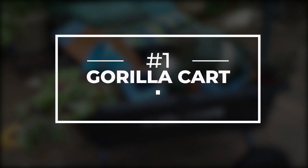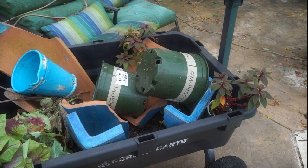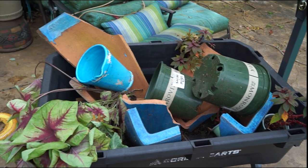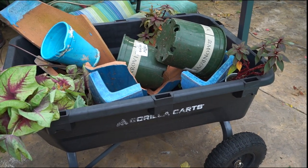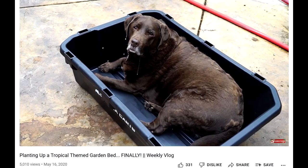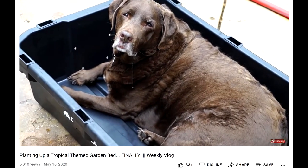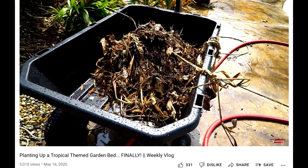Look at it. You can fill it with all kinds of things. Right now it has a broken pot in it, some pots that I need to take to the nursery can recycling center that's down the road, and some caladiums that I need to cut back. Yeah, it's nifty to have around. I got this as a birthday gift a few years ago, and it's been a total game changer for me with gardening. I can get so much mulch into this thing.